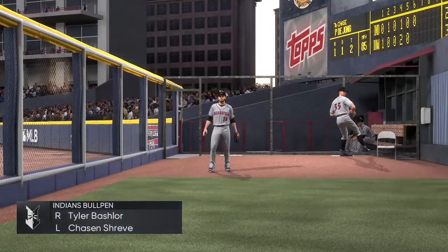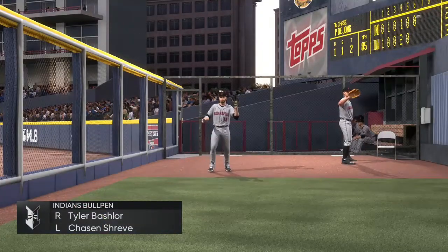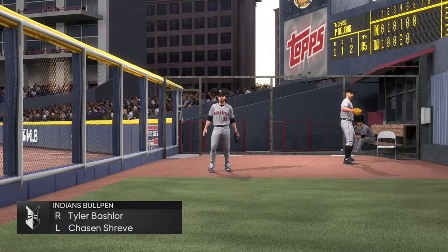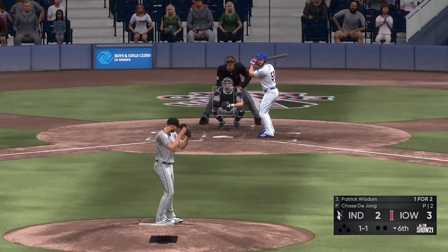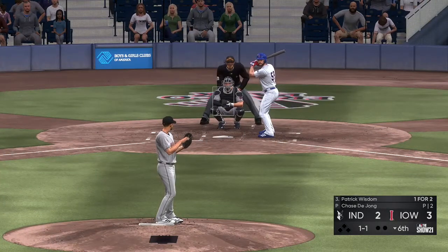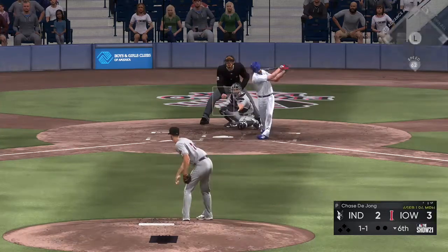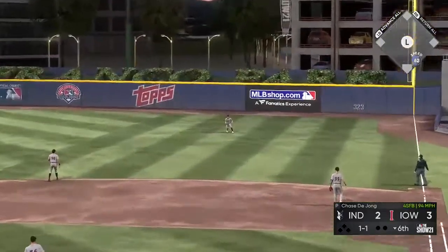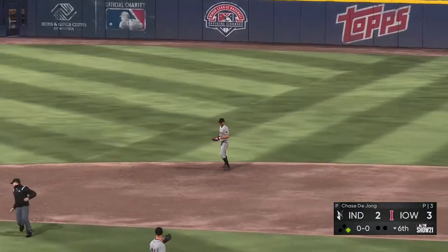Action in the bullpen now as a right-hander begins to throw out there. Slapped hard the opposite way. That's in for a base hit, and he's 2-for-3. So the leadoff man reaches in their half of the sixth.